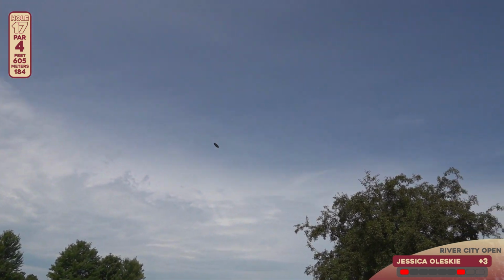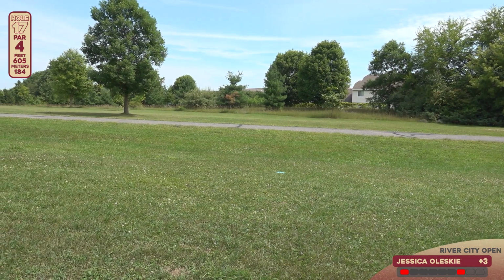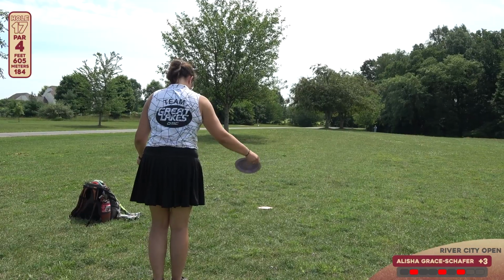Looks like the wind's picking up a little bit on this one. Yeah, she gets a lot of distance though. You can see the trees moving a lot in the background now. Yes.